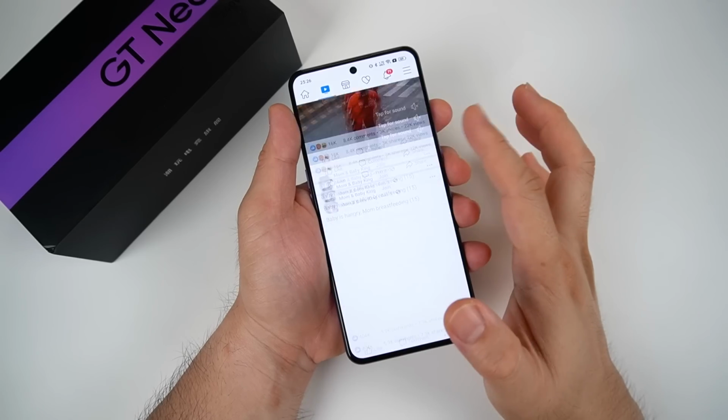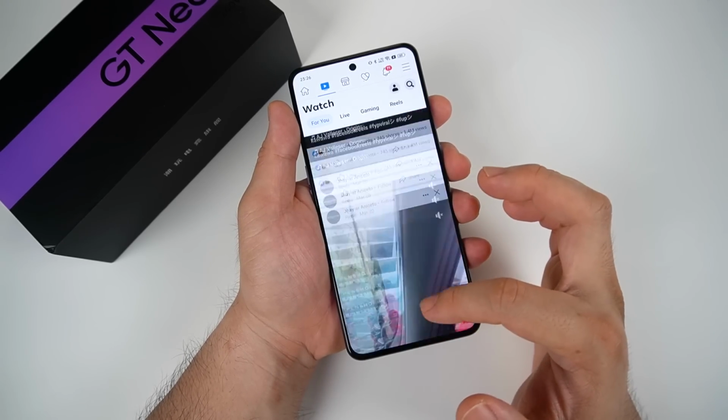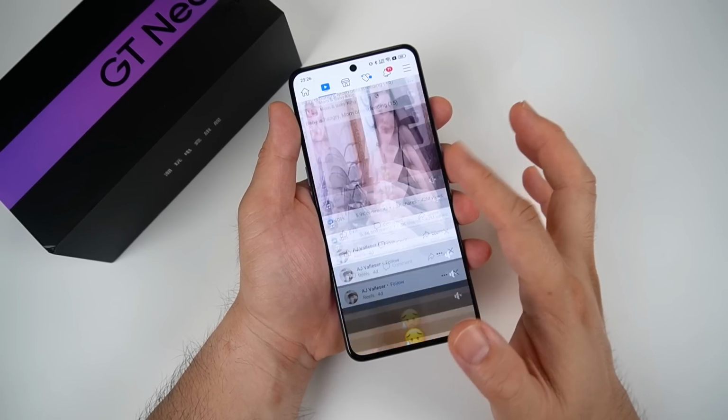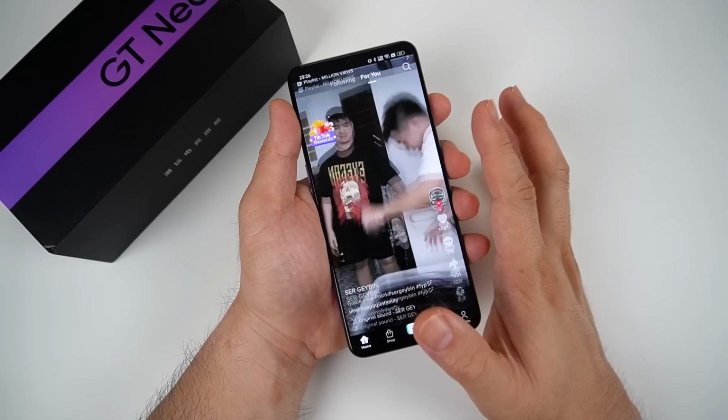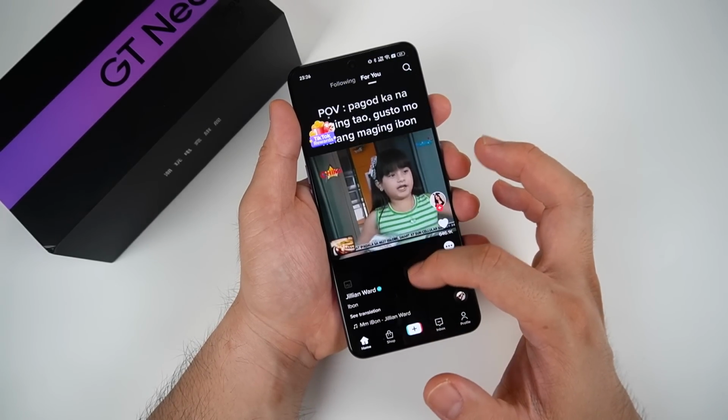Now, browsing on social media is definitely smooth dahil sa kanyang 144Hz of screen refresh rate. Walang compromise dahil talagang mabilis siya. And ito naman ang browsing experience if you're swiping on TikTok.